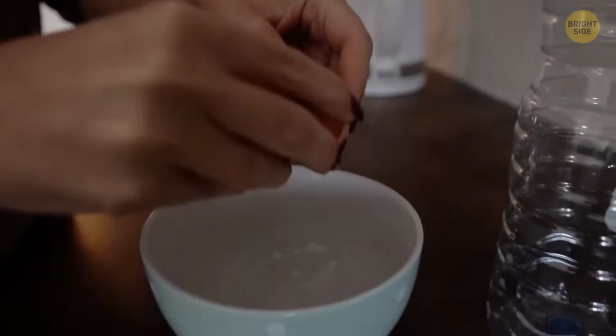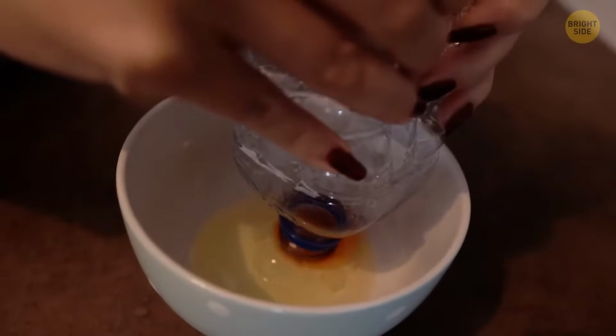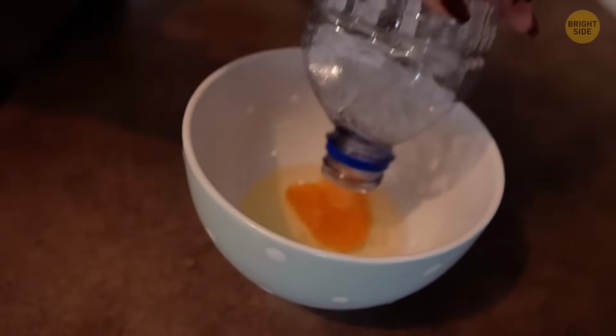Take a clean and empty plastic water bottle, crack an egg into a bowl, squeeze the bottle over the yolk, and slowly release it. This way, you'll create a vacuum which will make the yolk slide into the bottle. Ta-da! It's separated from the white, just like that.